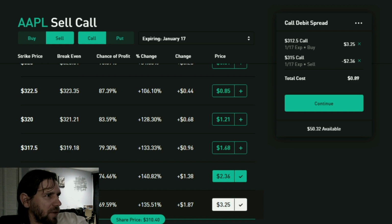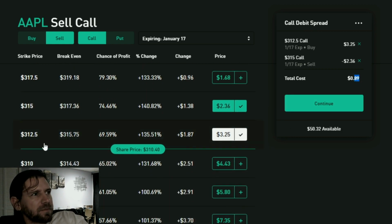What happens if it closes above 315? Then I'll get the full potential winnings, which would be 250 minus 89. And what would happen if it lands somewhere in the middle? Well, I'd still lose this premium, but I will gain whatever gains above 312.5 that Apple has. So if it goes to 313 instead of 312.5, then I'd get $50, and then I'd lose my premium at 89. Okay, that's how it works. If it goes to 314, I'd get $150, I'd lose 89.